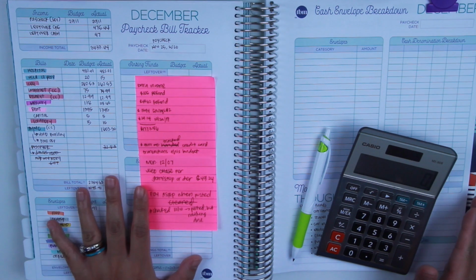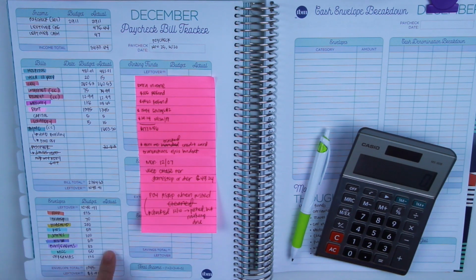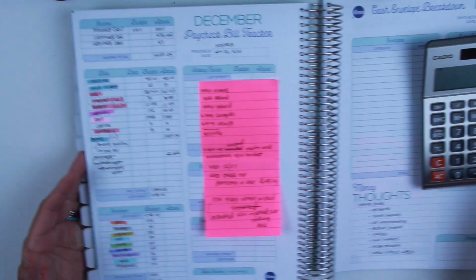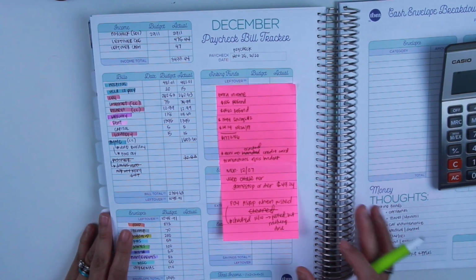I have my book open because I have to go and flip back and forth to calculate all of our food spending. I didn't use my cashless trackers this time around. I actually haven't been using it, so yeah, that's what we're going to be doing today.